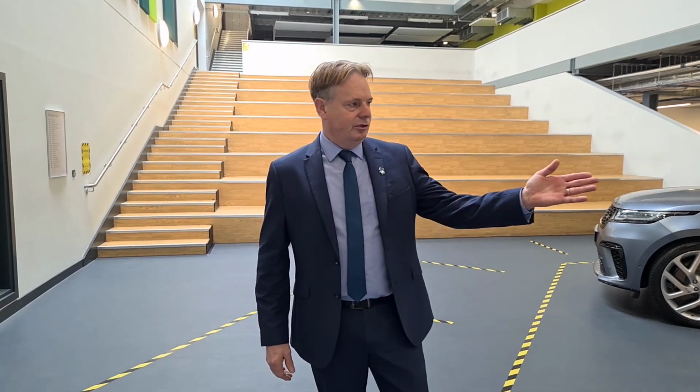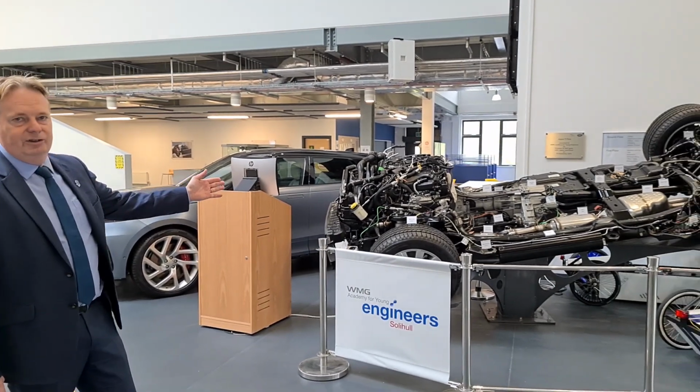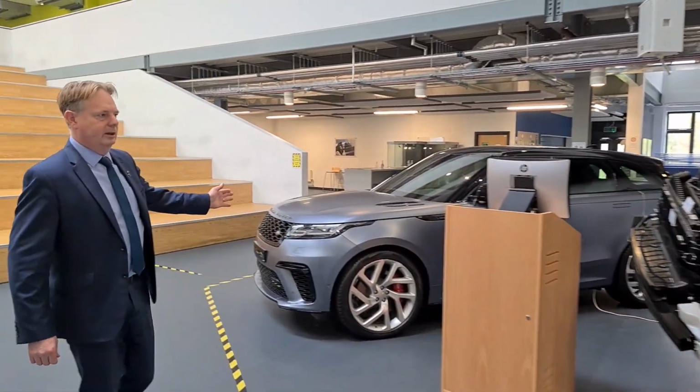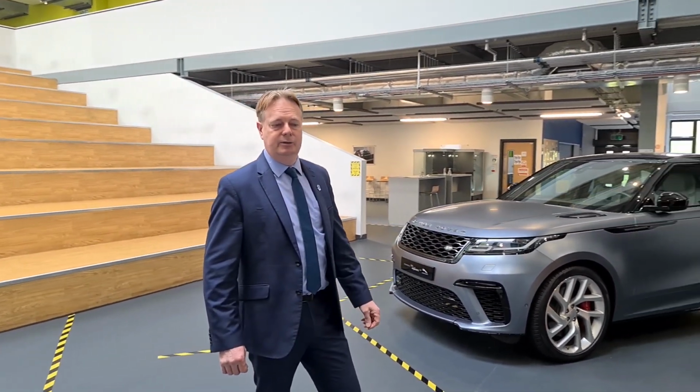This is the central atrium of the WMG Academy. This is the showcase area where our employer partners, there's about 17 across the trust, get the opportunity to showcase their products which they manufacture to inspire the next generation of students who can be the creators and designers of the next century. So we've got a powertrain from Jaguar Land Rover which shows all the components and the technology and the engineering which goes into their modern products, as well as a Range Rover Velar, a top-of-the-range vehicle which hopefully will inspire the designers of the future.